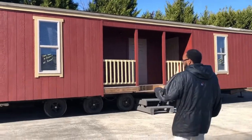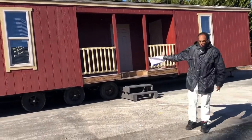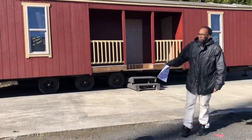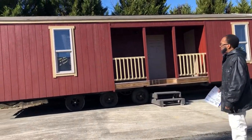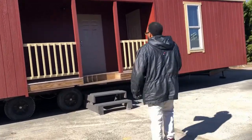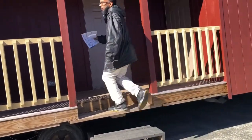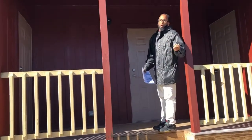Let me ask you this: what are the dimensions of this one? I know it's 12 wide. I think it's 40 feet long. Because that's what we also have to keep in mind. Sure. I'll give you the dimensions, but I believe it's 12 by 40. They're typically 12 by 34, but the porch can be an additional 5 foot or 9 foot.